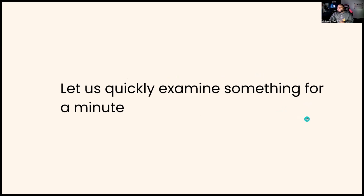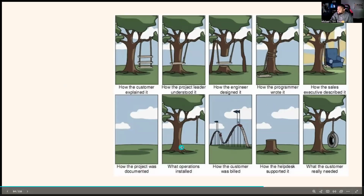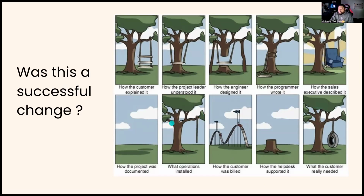So let us quickly examine something for a minute. I want us to examine this for a minute. Look at this. Okay? Look at this. Now, will you say that this change was successful? Because I know that a need is what triggers a change. But the question is, are all changes successful? Because I want you to understand why business analysis is important.